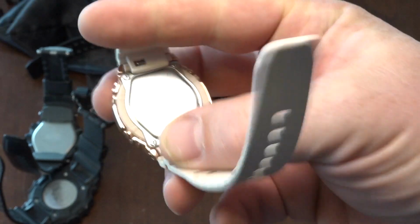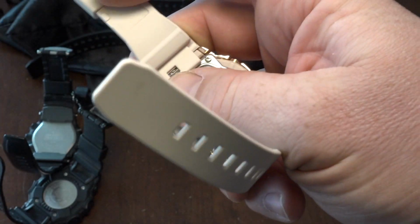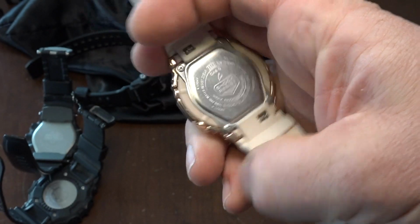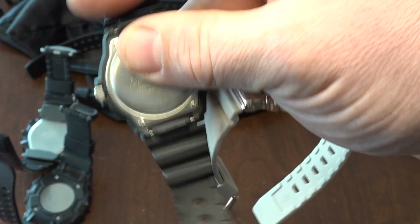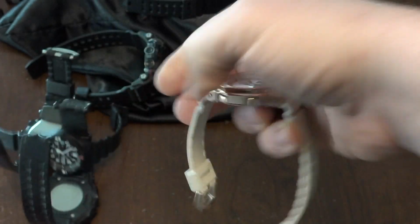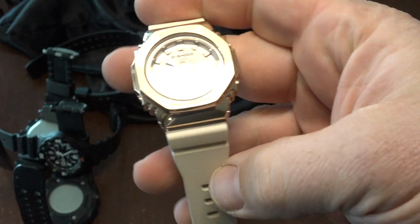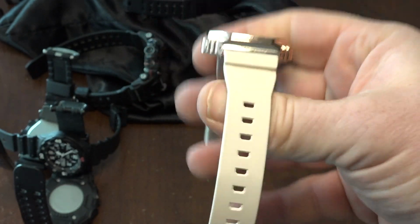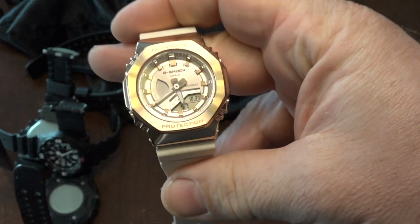Good. Now, if you did want to change the strap, it has quick release pins, so it's a lot easier to change than some other watches. Like, you look at this one, you have to get your tool in there to remove the band, but this has quick release, which is good. If you did want to spruce it up with a different color band, or if the baby chewed through it, but it seems long lasting. Hopefully, we won't need to do that.